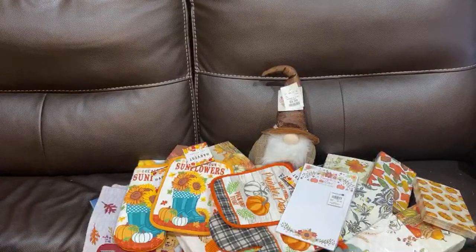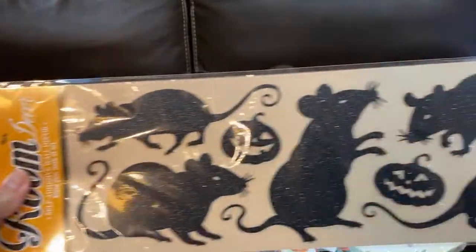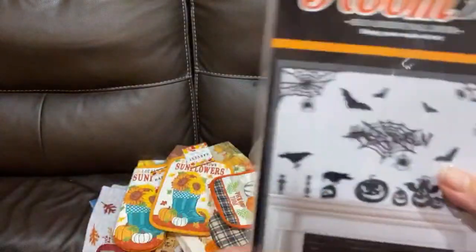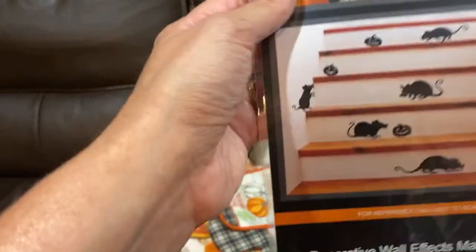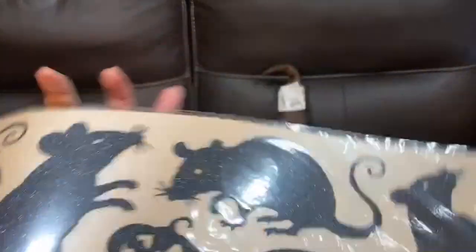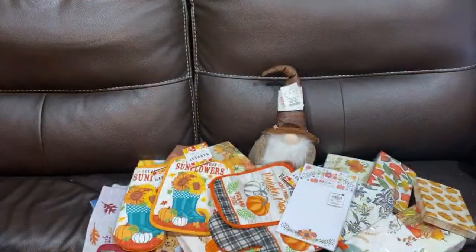And then these were pretty cool. Just whimsical and fun. They had different designs, but these were them, the rats. You can just put them somewhere and leave them there or do something fun with them. I'm sure you could even use them like decoupage and seal them on something.